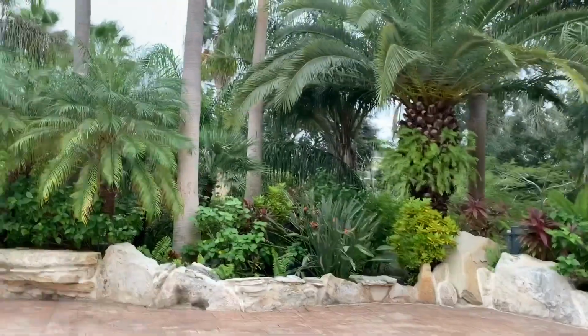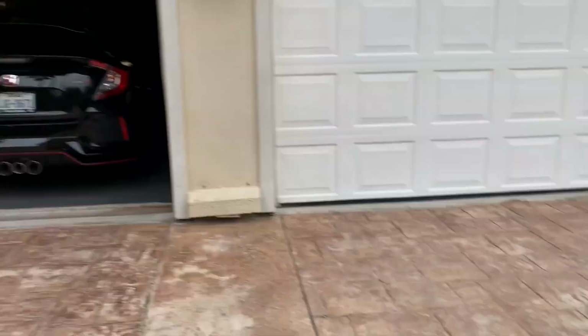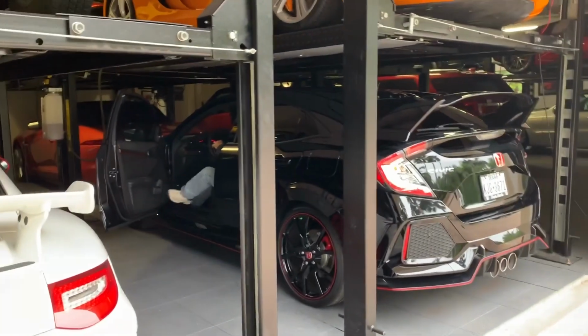Guys, so I finally get to drive the Type R because now I know how to drive manual transmission, sort of. So I'm going to attempt to drive the Type R. So we will see how this goes. Okay.